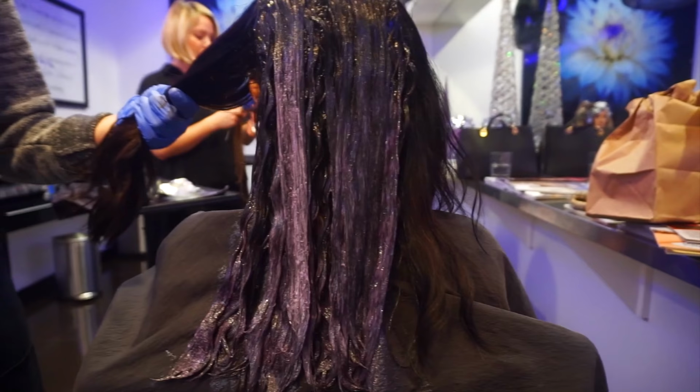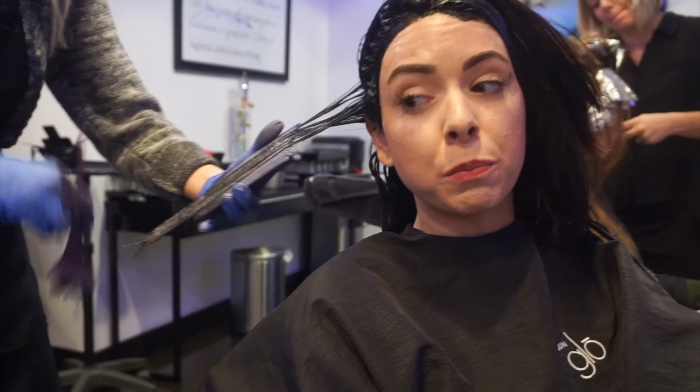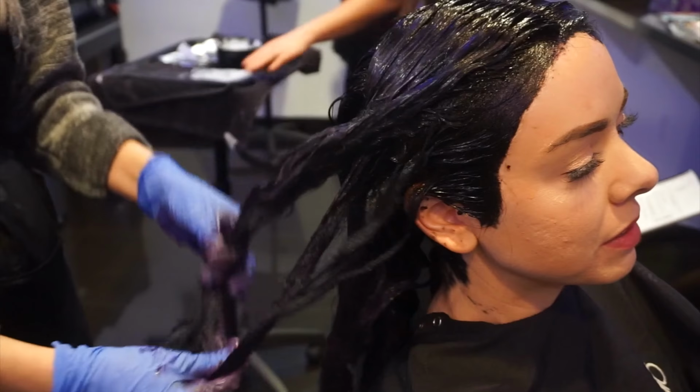Things are going well, guys. We're just still applying color to my hair. My hair takes a long time to get color in. And that's just been with the brush. It's not even with foils. Foils can take even longer. It's really purple now. Violet. Ooh, I'm excited. You're turning violet, right?